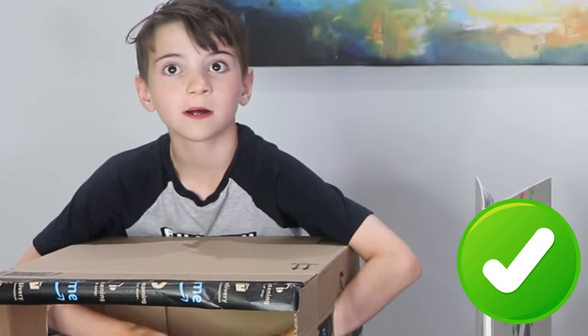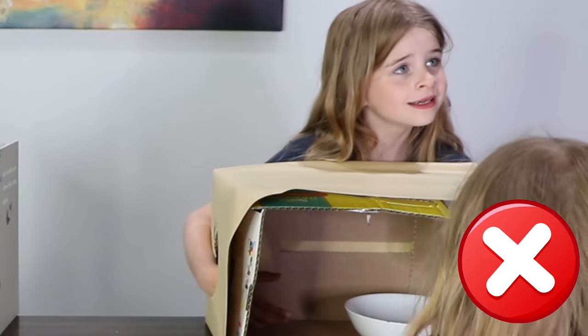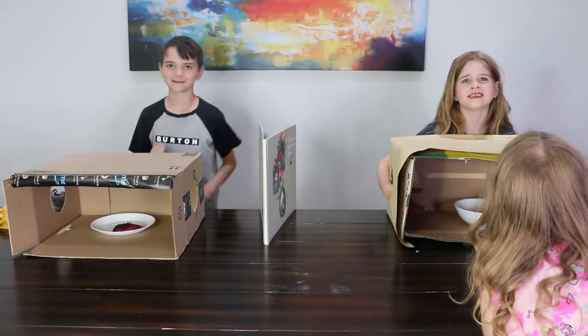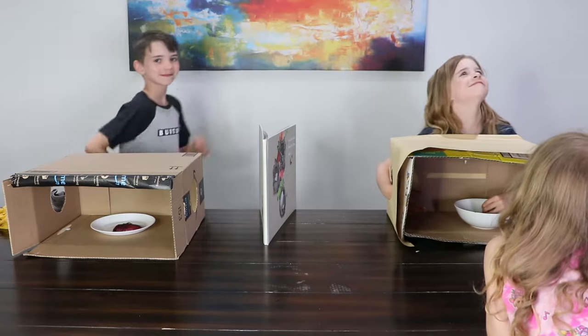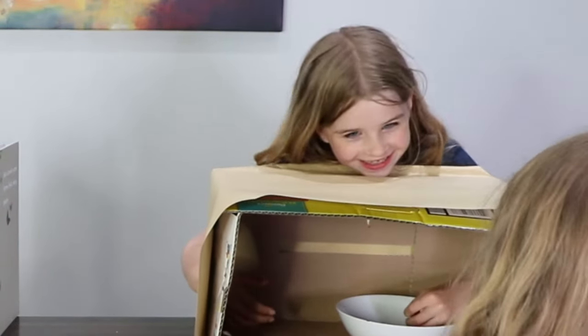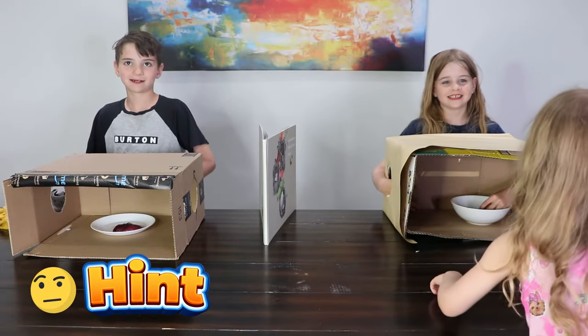Nuts. Onion, nuts. Ding, ding, ding. Yes. Nice one. Nice. No. Cereal? No. Hint? Give me a hint. Okay, I'll give you a hint. It's one of Tofu's favorite foods.